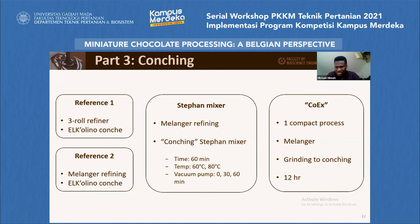And then there's the last sample, which I call the coax, which is something that we wanted to go a bit further to see. What would happen if you would take only the melanger without your Stefan mixer, and then try to create one compact process? So with the same melanger, you can refine, grind your nibs into liquor. Afterwards, you can use the same process to refine your chocolate, but will it even allow us to also use the same equipment for conching? If this works out, then you actually hit the jackpot, right?